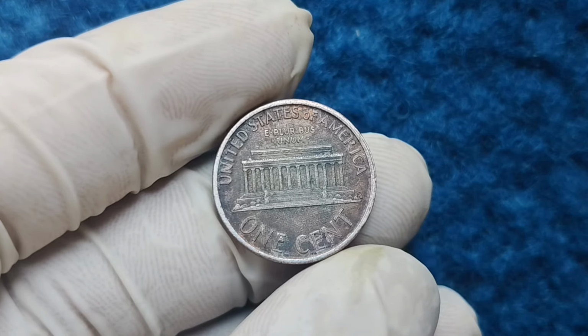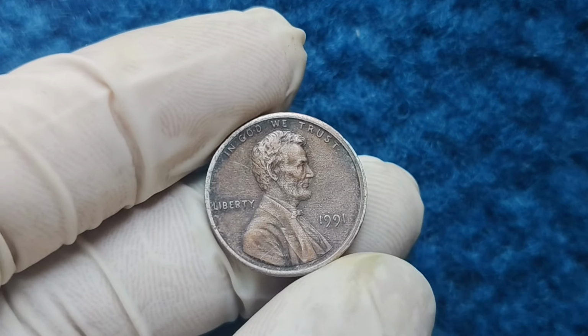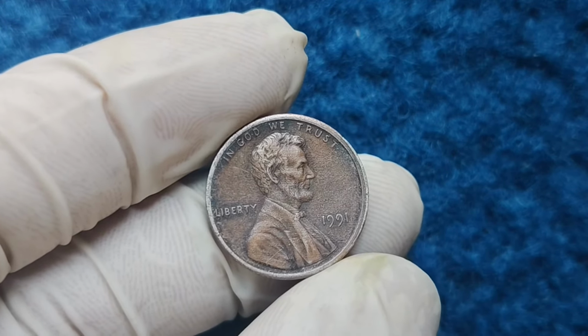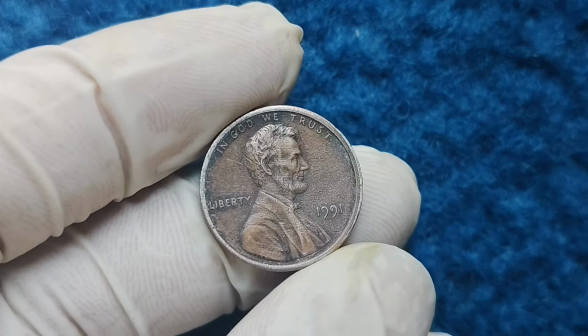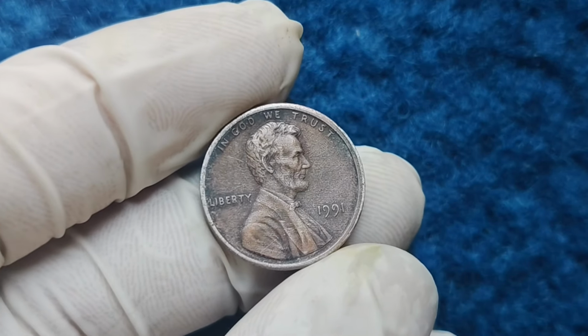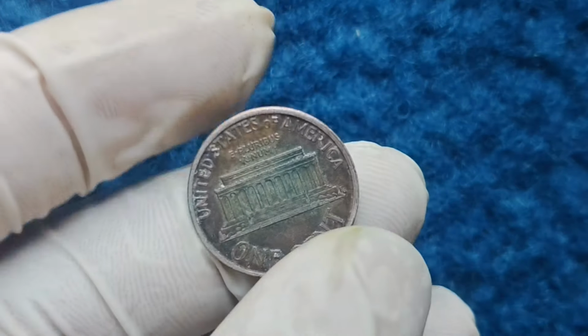So, stick around because today, we're diving deep into why this little penny is worth a fortune, how to check if you have one, and some crazy stories from people who cashed in on rare coins. Plus, I'll tell you about the time I thought I found a rare penny, only to embarrass myself in front of a coin dealer. Spoiler alert, it did not go as planned.